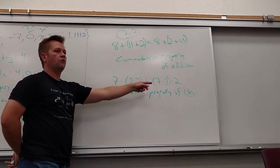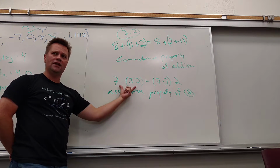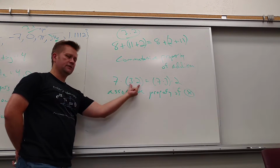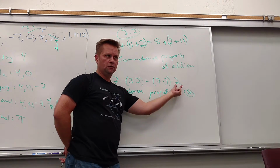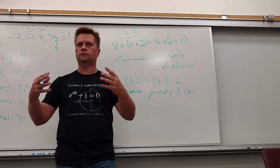Now, if you see this kind of problem, it says state the property. Don't work this out. It's not what they're asking. But if you did, what's 7 times 6? 42. What's 21 times 2? 42. So of course it doesn't matter what order you multiply it.